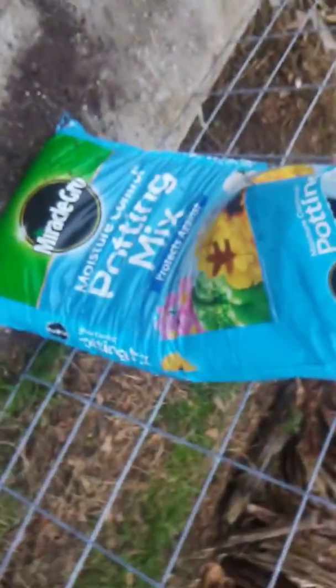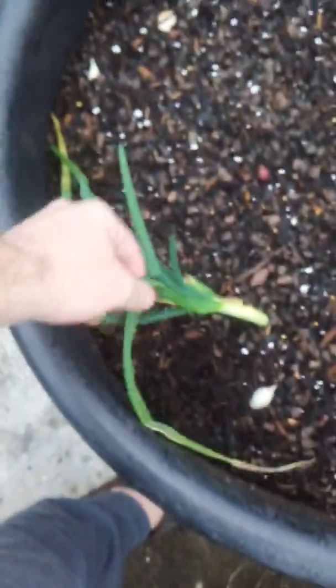Figured I'd give y'all a quick update on how things are going. We're using Miracle-Gro potting mix, making spinach, onions. We got about 1,000 onion sets in here. Tomatoes with homemade things going on. We're using rat poison buckets, something intended on killing things and making life out of it.